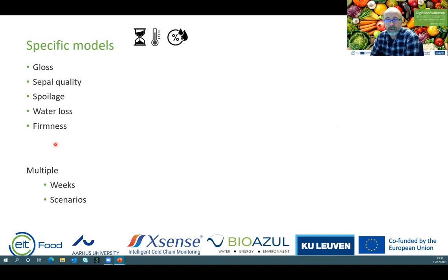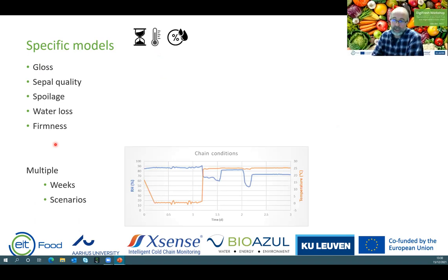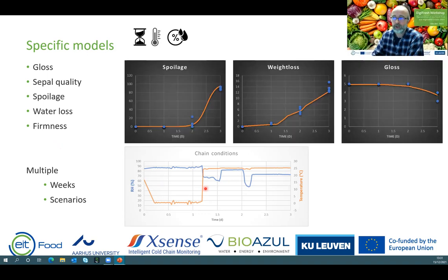They set up different experiments over multiple weeks, testing a whole range of temperature and humidity scenarios. We actually used loggers from Xsense to monitor those conditions throughout the chain. We did manipulate them. We did not go for the most ideal chain. We did actually go for chains where there is a temperature abuse, where the humidities might not always be as nice as you would hope for. But that gave us a rich data set to calibrate our models on. And for just some exemplary graphs, it looks like this, where over time spoilage goes up, your weight loss goes up, mainly due to the changes in humidity levels, and also the gloss of the fruit is going down.